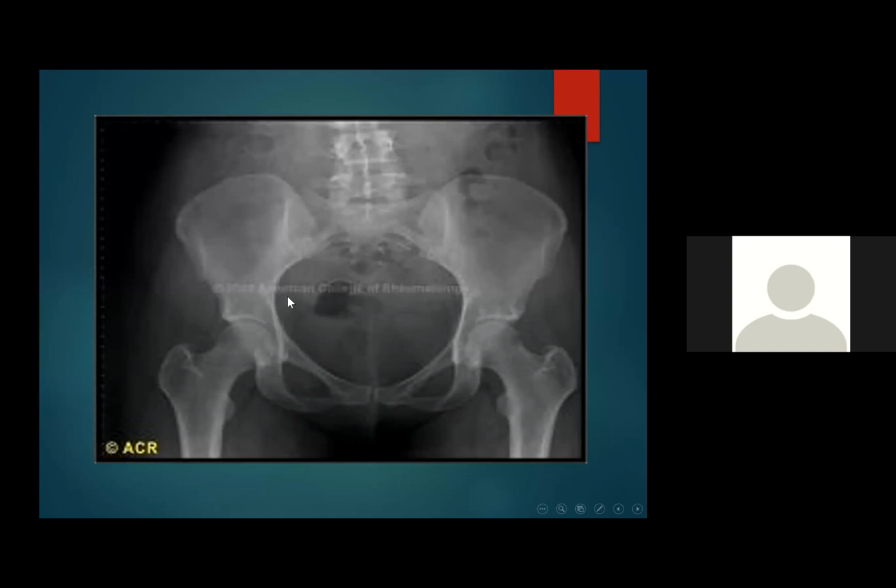So how do you read the pelvis? You have to make sure it is a good view, involving the whole pelvis, and part of the femur, the head of the femur, and you can make circles around.